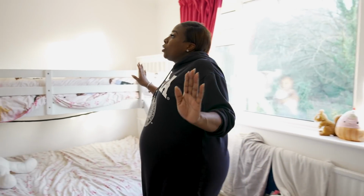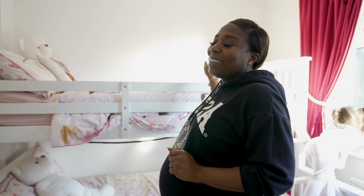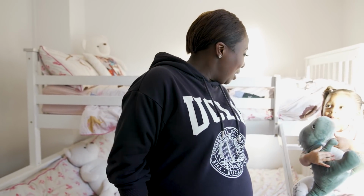But the main difference was that in this corner over here, where you can see an alcove, there were built-in wardrobes. Now you can see they're not there anymore. And Tim, with all his muscles, basically had to hack them out.